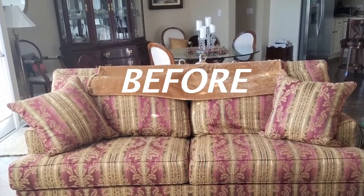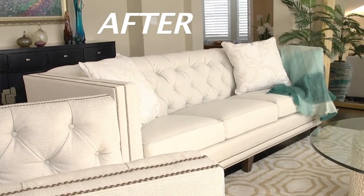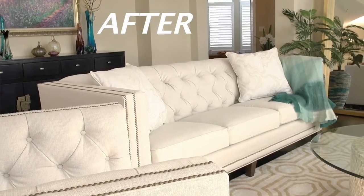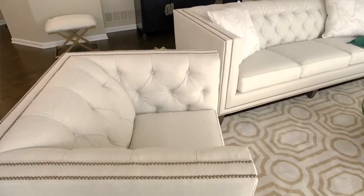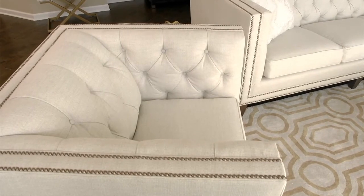Sure. Yes, like I said, she knew she wanted a cream tufted sofa. So we had a sofa in our store that was done in a leather, and she could visualize it in the cream. She loved the nail head trim. It's just like jewelry on the furniture. So that was just a no-brainer for her.